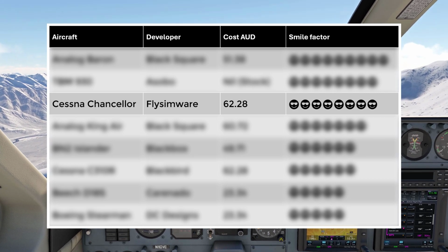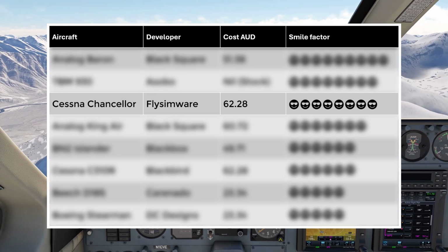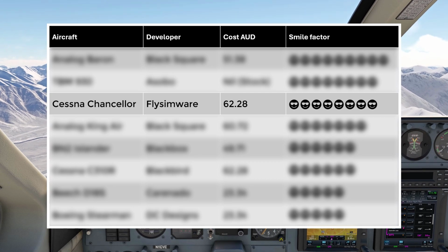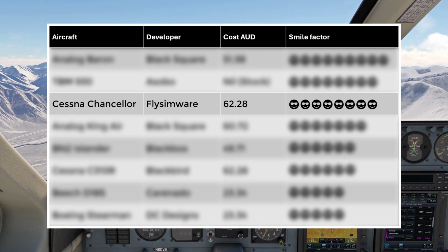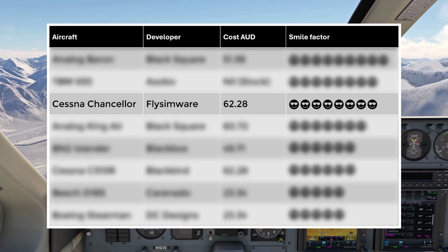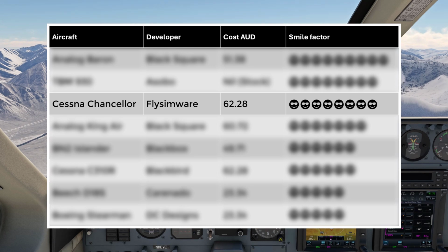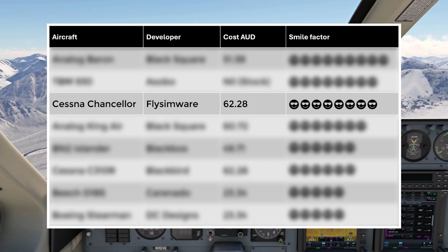The graphic on your screen, folks, this is the smile rating system that I came up with, picked out of my arse in the Phenom video that I did. It's my way of ranking my enjoyment of the aeroplanes that I have, not their quality. It's totally subjective, and it's all based on how much I enjoy each aeroplane. How much do I smile when I'm flying them? Flight simulation is all about enjoyment for me, and most of the aeroplanes that I have in the hangar bring me a smile, including this one.